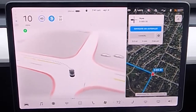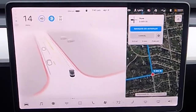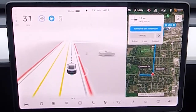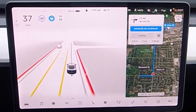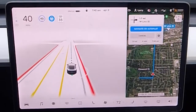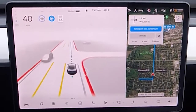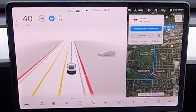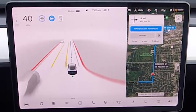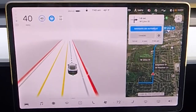Stopped at the four-way, makes a left turn. Yeah, that's acceptable. Had a little bit of phantom braking there right before, but I think that car kind of interfered with it. I've got my speed set for 5 over, and it's exactly what it's doing.